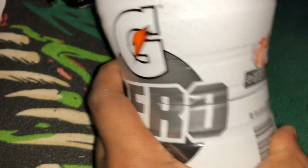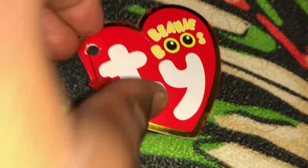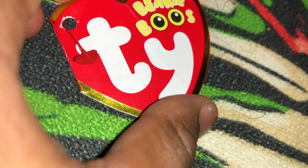Mr. Bottle goes to D tier, because why the heck would we need an empty bottle? Heart, Valentine's Day is over. Kind of impressed by that, so we go in C tier. And last but not least, we got a Phil sock. And the Phil sock belongs to A tier? I think I said this one was B tier.